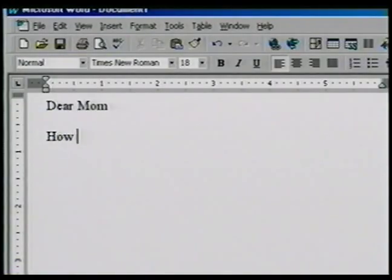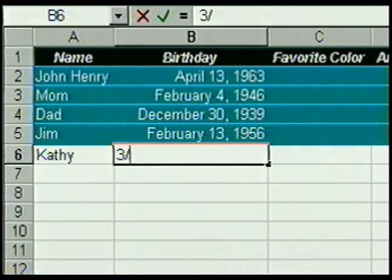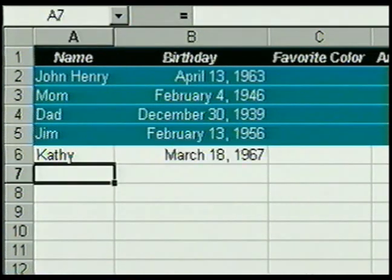Well, not really. Software is the tool that allows you to create data files. Think of it this way. Think of data files as just like writing on a piece of paper, right? It's the information you put on the paper. A data file is something you create, like a letter to your mom or a budget or your checkbook information, or maybe even a database of your friends' birthdays. Important. Don't miss those birthdays.